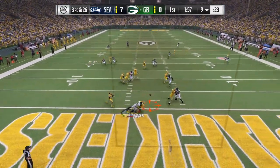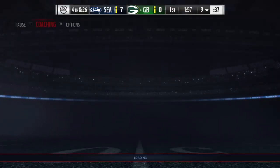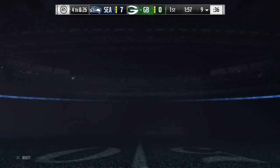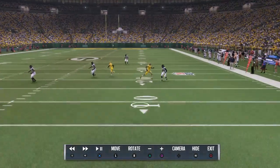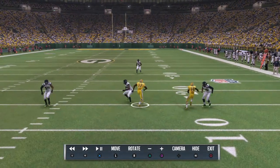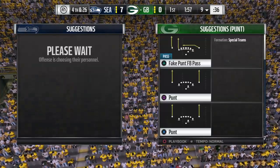Throwing now is Rodgers. And he takes a shot on the release as this will be incomplete. Randall Cobb, the intended receiver. And it's fourth down.